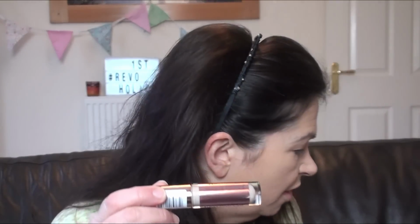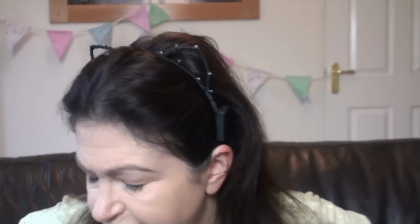In Tarte, I'm in the lightest shade, Light. So I'm going to measure this against C1, which is the lightest shade that Makeup Revolution do. Now for the science bit. I'm going to be really nasty to this. I'm going to use my bad side, which is all this redness here that I really find difficult, to test the Makeup Revolution. My normal side, which is red but not quite so red, I'm going to do with my normal Tarte Shape Tape.